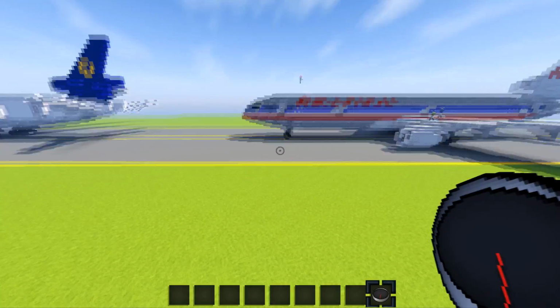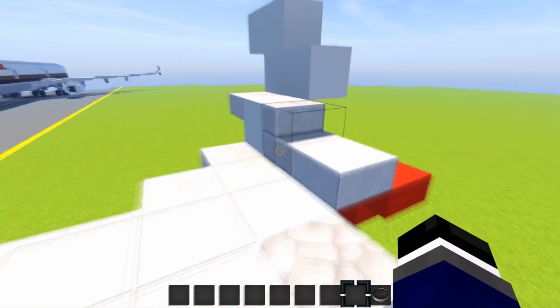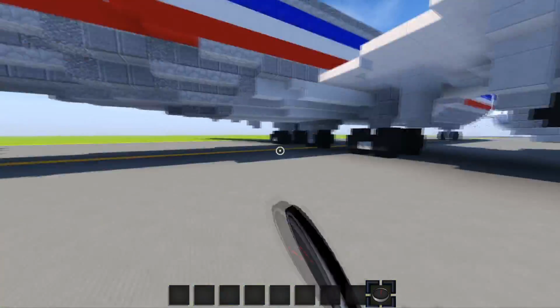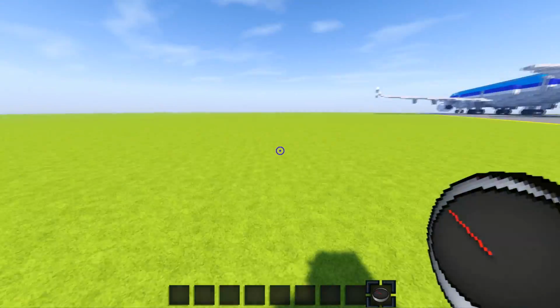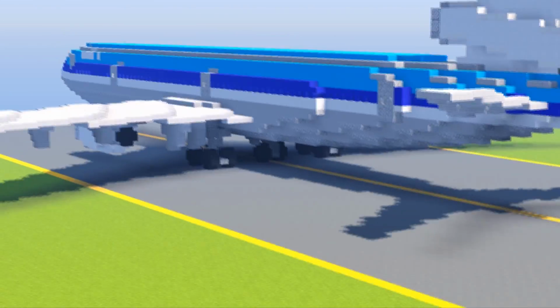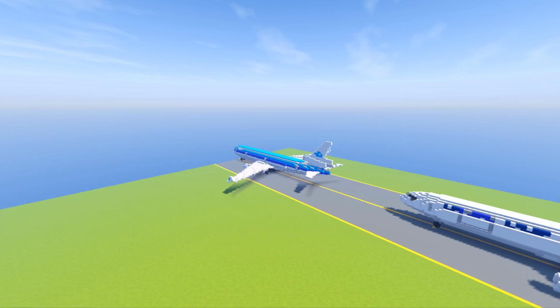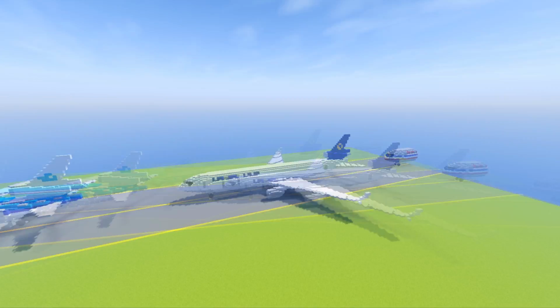But it does give us a challenge with 2-to-1. It's fun-er. Yeah, and you probably already see that's a KLM 777. And as you can see, granted, we don't have all the colors, but it still looks fine. You can still clearly tell that's KLM.